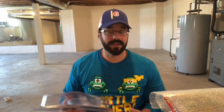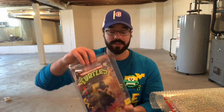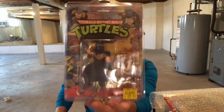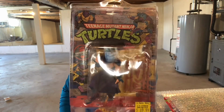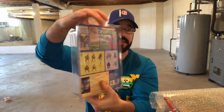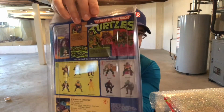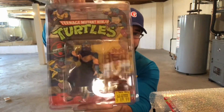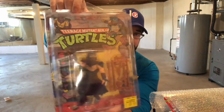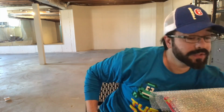Undercover Don, you need the undercover turtle. So we have an original 10 back Shredder. It's punched, but this thing is as mint as can be. How awesome is this? Super duper cool. Staying in the packaging, something I rarely ever say.